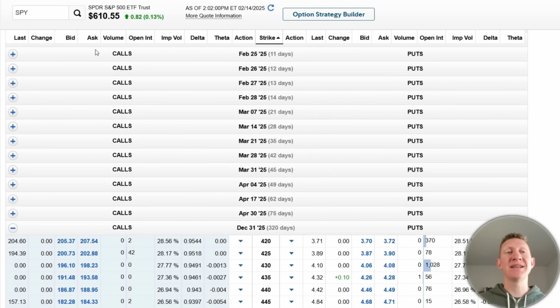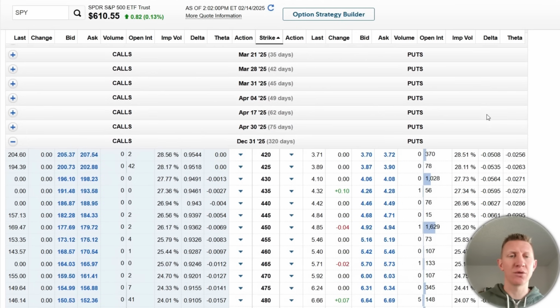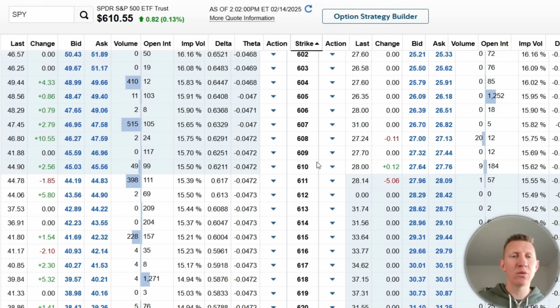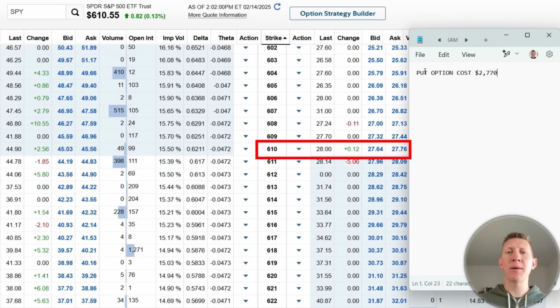So if the market is currently trading at 610.55, let's scroll down here. Let's go to that price right there. Let's assume, first off, we want to have full protection at the current market price, meaning we don't lose any money at all. Right, we'll go 610, just to make it very simple and straightforward, okay? So the call option is on the left, put options on the right.